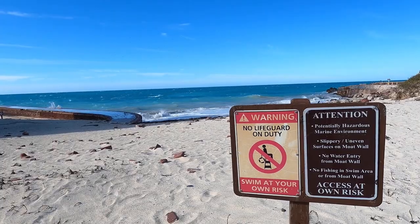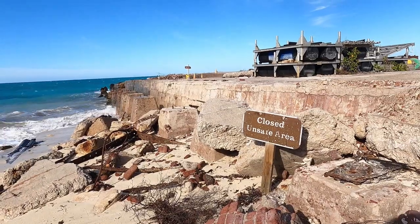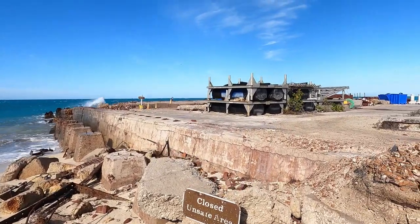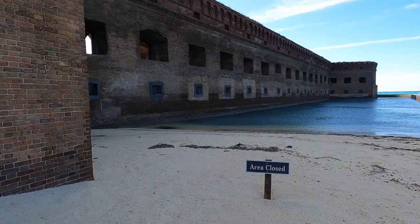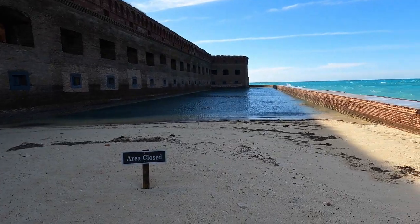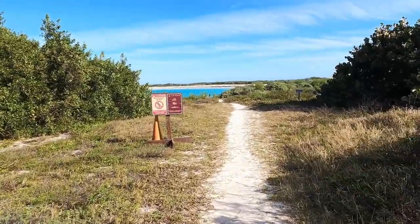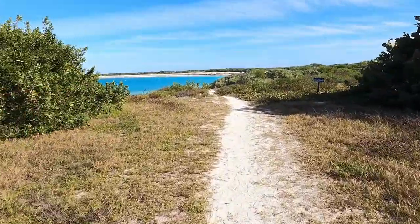The designated swimming area goes from South Beach all the way around the fort on the outside of the moat wall and connects to the North Coal Dock ruins and North Beach. The moat is closed to all activities. That includes swimming, fishing, kayaking, paddleboarding. Do not enter the moat for any reason. It is not a pleasant place to be.